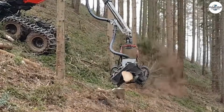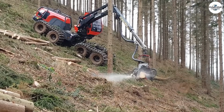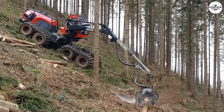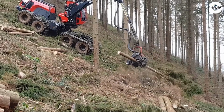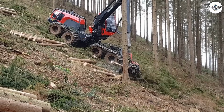Let's look at the Komatsu 931XC, a true masterpiece of forest engineering. Its 8-wheel configuration, winch assist, and adaptive hydraulics provide stability and power on gradients exceeding 40%, cutting, trimming, and stacking with mechanical grace. It's mechanical intelligence, engineered for survival.